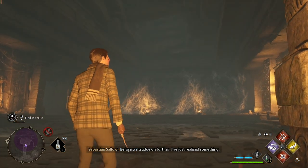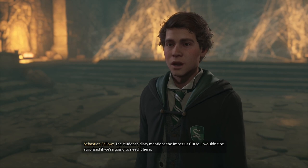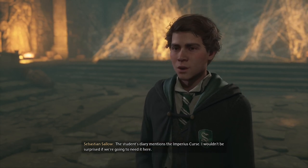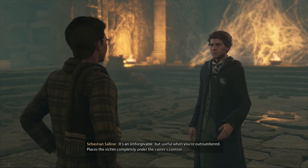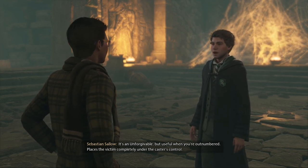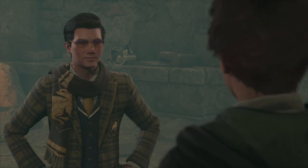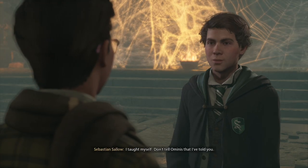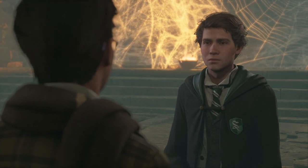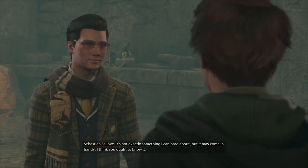Before we trudge on further, I've just realized something. The student's diary mentions the Imperius curse. I wouldn't be surprised if we're going to need it here. It's an unforgivable, but useful when you're outnumbered, places the victim completely under the caster's control. So, if you'd like to learn Imperio, I can teach you. But you already know it? How do you know all these curses? That's a good question. Where did you learn the Imperius curse? I taught myself. Don't tell Ominous that I've told you. I mean, you do have Slytherin spellbook, so... It's not exactly something I can brag about, but it may come in handy. I think you ought to know it.